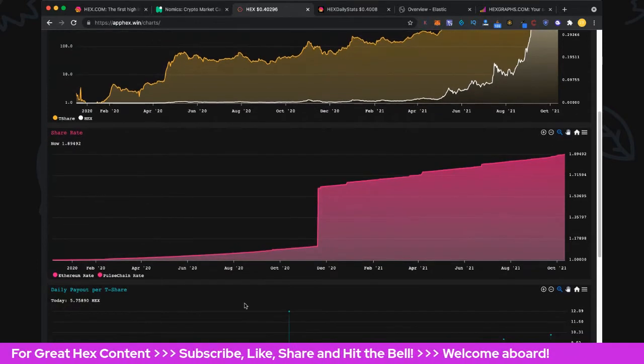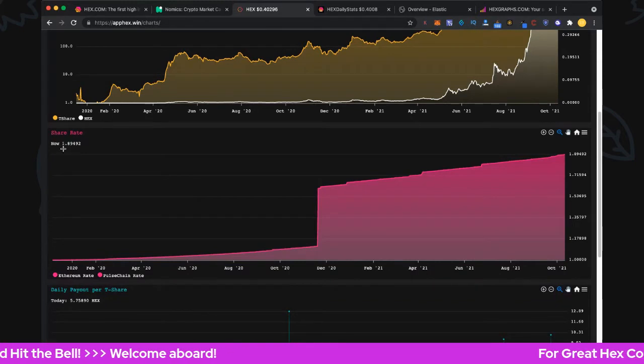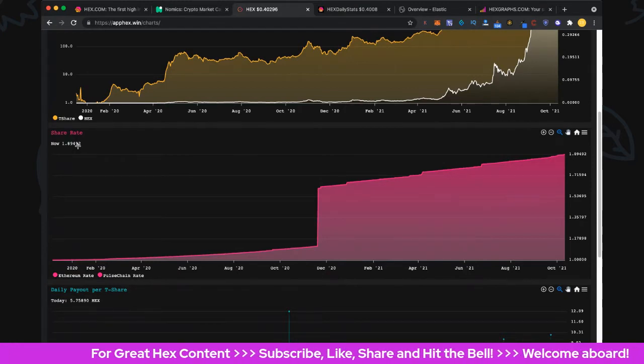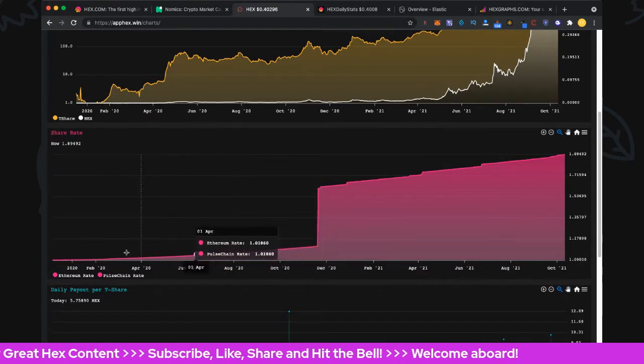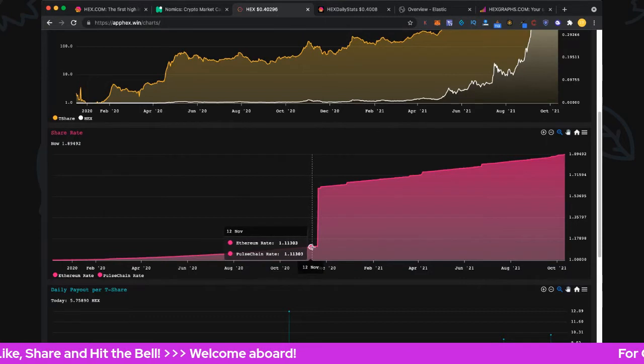Now the share rate, of course, means this is how much hex that you need to get one T-share for a 2-day stake, and you've got 1.8949. So that's 18,949 hex. So it's almost at 19,000 hex per T-share to do a 2-day stake, and you can see that it's been climbing. So it keeps going up here, of course, last year into 2020.